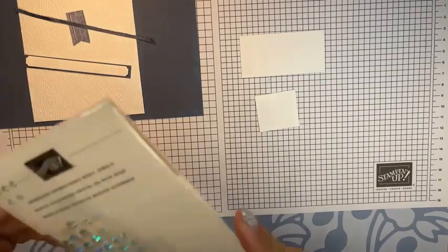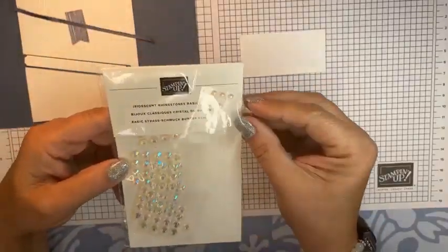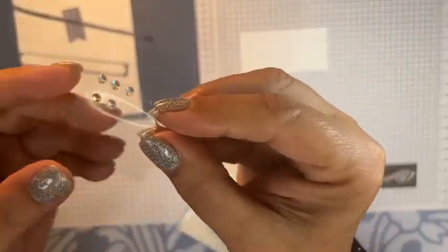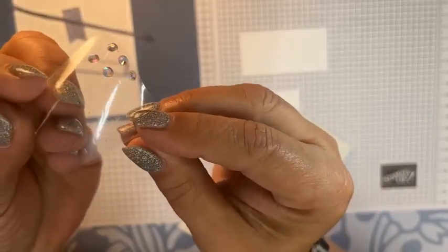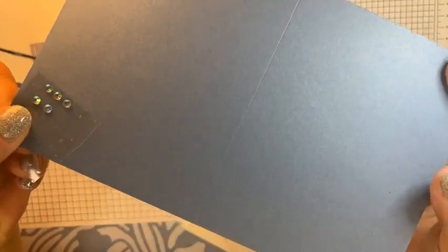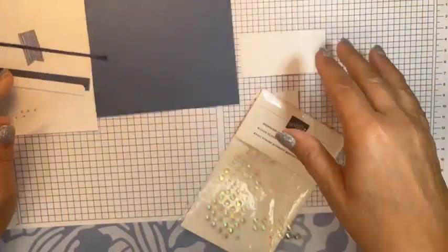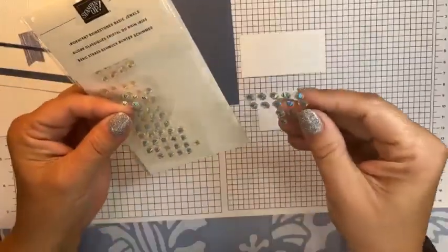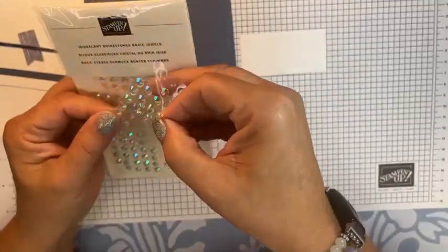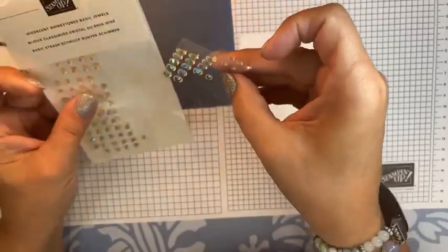And I'm actually going to be using these iridescent rhinestone basic jewels. Can you see all the different light in that? They're kind of clear, and then whatever paper you put them with, they kind of take on that color. See how blue they look when I put them with this? They're just absolutely gorgeous. And they come in 3 sizes. So you have this big one, this kind of medium one, and then these little smaller ones. So you can see all 3 sizes here. Okay.